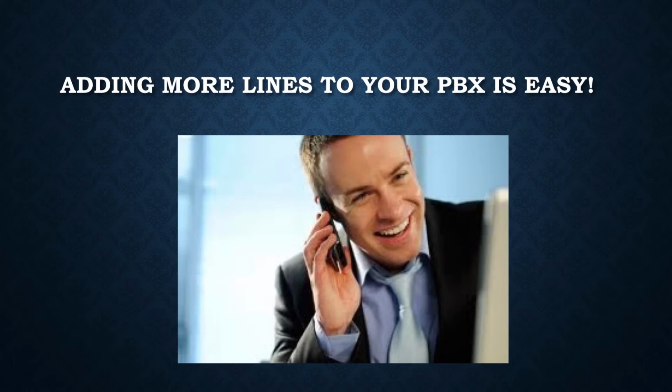When you want to add more lines to your PBX, it can be done in minutes. No one's going to tell you there's not enough cable into your building, or that the exchange is full, or that you have to buy a bigger phone system or a new component for your existing system. A simple phone call will enable you to expand the lines just like that.